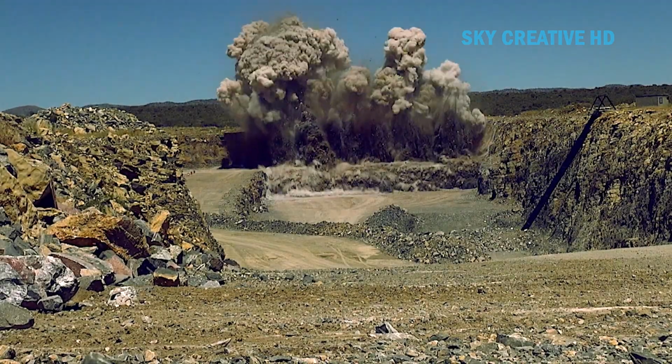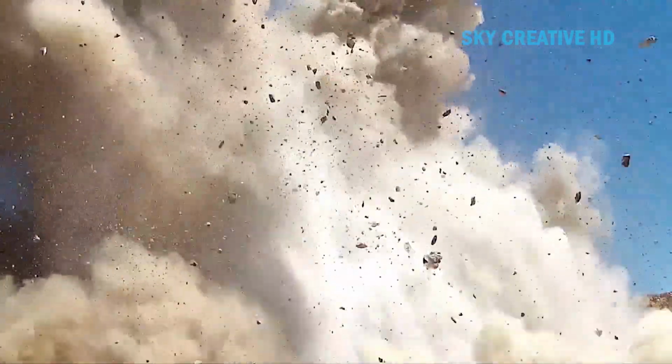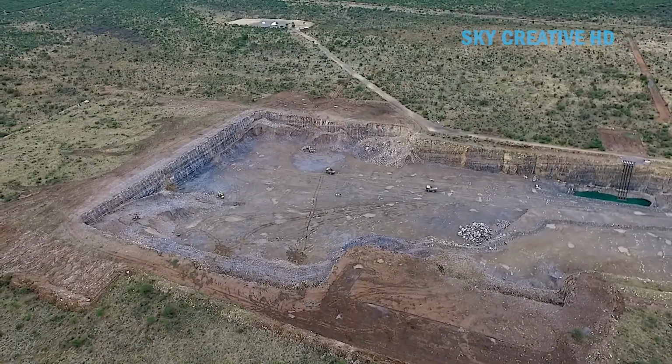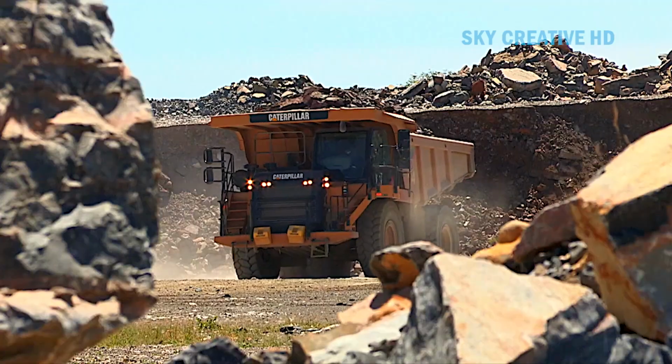Let's journey to the Namibian desert, where Ohorongo Cement operates one of Africa's most advanced cement production facilities. This isn't just about making cement. It's about creating the building blocks of a nation's infrastructure using technology that transforms desert rock into construction gold.